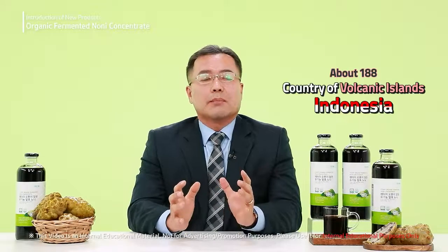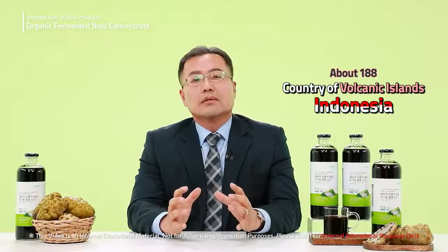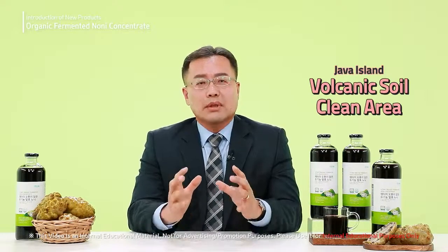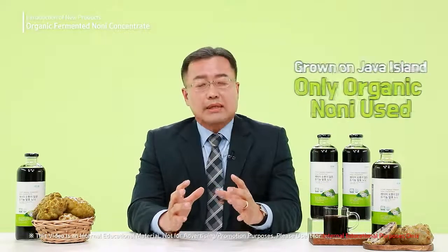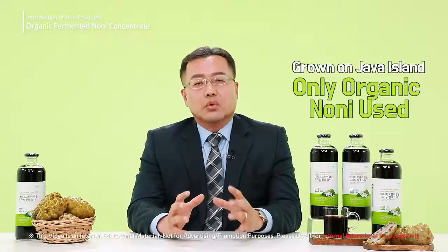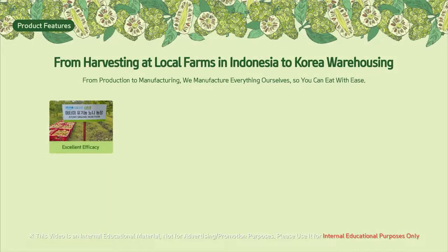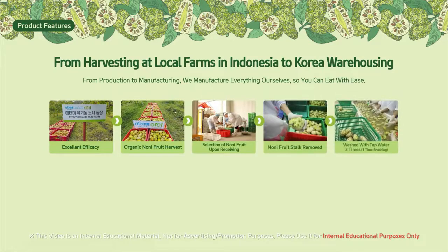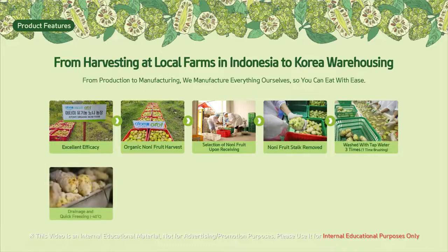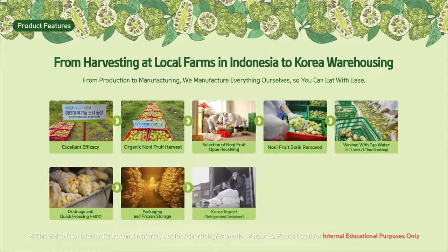Indonesia is a country made up of more than 188 volcanic islands. Among them, Java is a very famous volcanic island, and since it has volcanic soil, we chose organic noni from Java as a raw material. Designated as a dedicated farm for Atomy, the noni fruit is picked, washed 3 times within 12 hours, and frozen at -40 degrees.